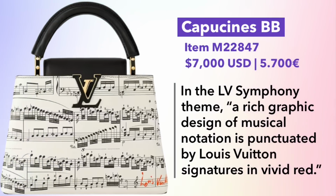I was wondering if this was sheet music of an actual song. However, according to the product description, it's only described as a graphic design of musical notation.